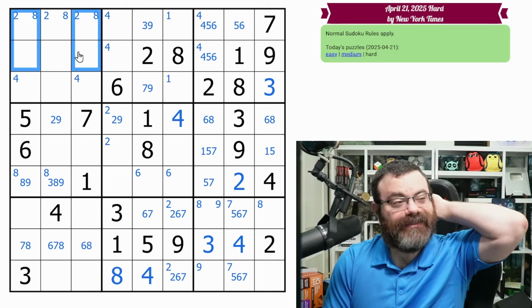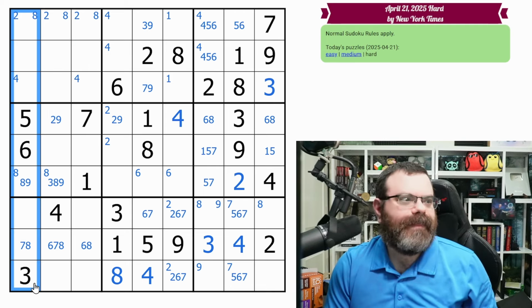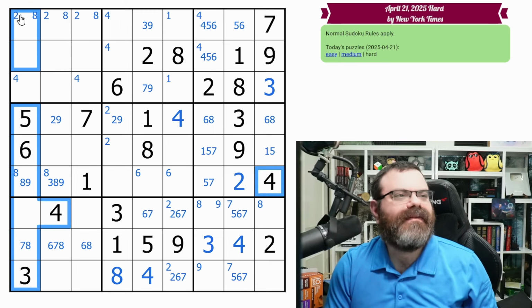Now, I don't really... Actually, that is nice. This column needs a 4. It's not in this box. We have this 4 here, and this sees a 4 here. This is filled with 5, 6. And these aren't 4 because, remember, the claiming from the row.